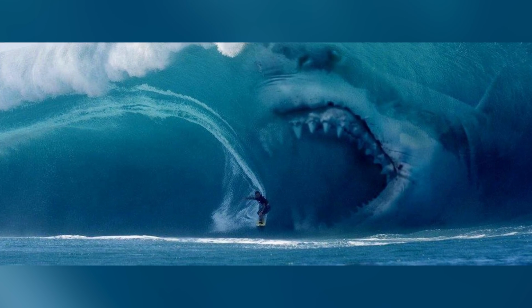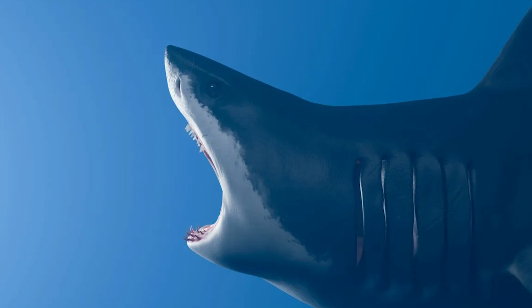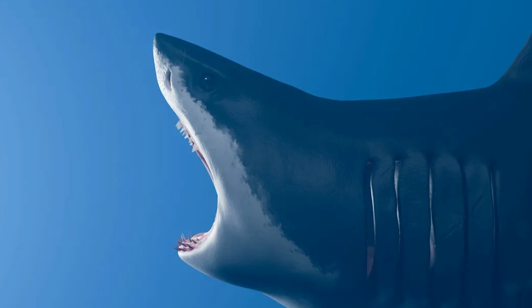Now, what they do leave behind is their teeth, which are found pretty regularly, and in some very rare cases, their vertebrae. One of the best and most preserved Megalodon fossils actually happens to be these vertebrae, which are currently chilling in the Royal Belgian Institute of Natural Sciences Conservatories located in Brussels. That's a bit of a tongue twister.